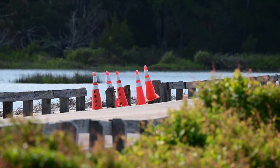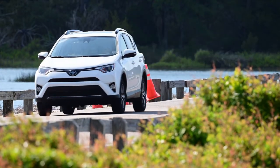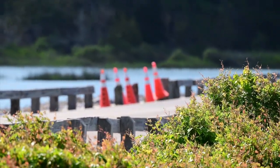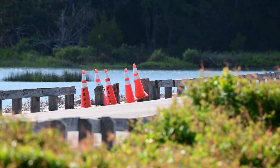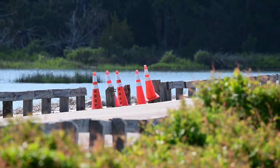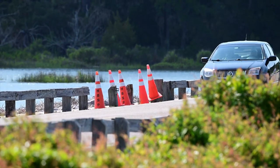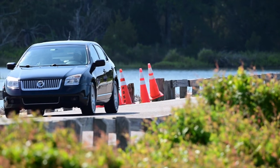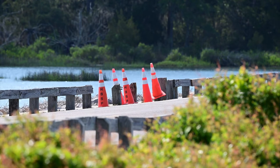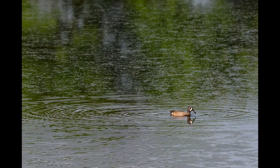Where those cones are is where a section of guardrail got taken out more than 6 months ago. And as you can see, it's still in a state of disrepair. Once again, supposedly the money has been allocated and available and waiting for the South Carolina DOT to come and do it. And here's the end of things.